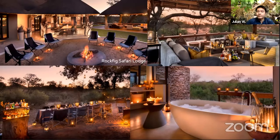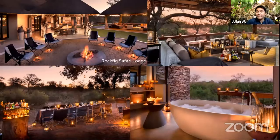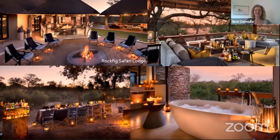Right. Julian, have you ever stopped for a bush dinner before in the middle of the bush? Oh, yes, I have. I've done that. Completely in the wild at night. Yeah. And they just set up small little lights around. It's an amazing experience. It truly is, and it's just so unique. And generally, they don't tell you. It's quite a surprise factor.